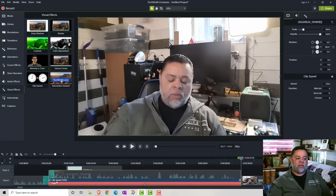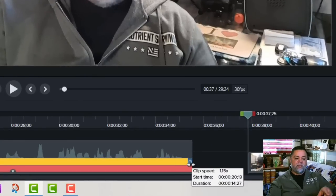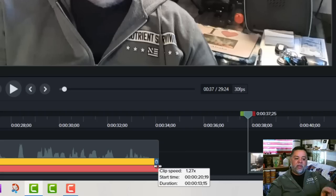And you can see here it says clip speed at 1. At clip speed of 1. So if you want to make it faster, then you have to shorten the clip speed. If you want to make it slower, then you have to make the clip speed longer. So let's go ahead and make it faster. And here you'll notice in the bottom there that is showing me that right now the clip speed is at 1.21. Okay, and it's at 1.27 now, and the duration of this clip is 13 seconds.